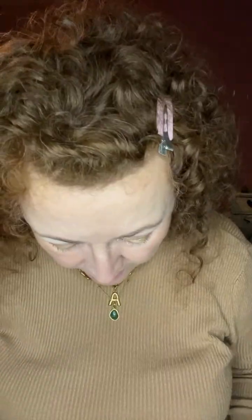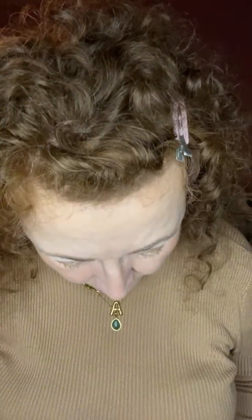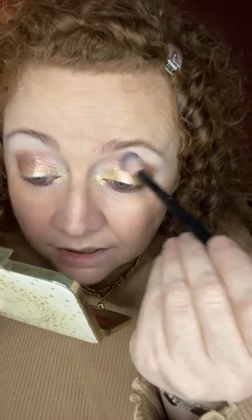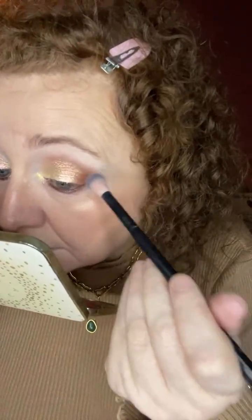Need to go back in. Got some pinkness on my brush. Oh yes, I like it. And then just need to blend out a bit. Just mainly the transition, the mattes. Just want to make sure it's not patchy.